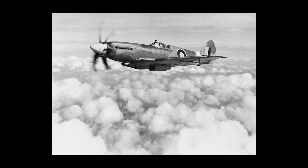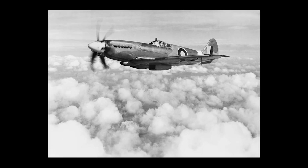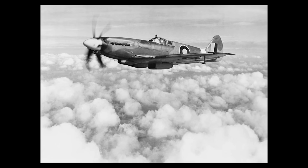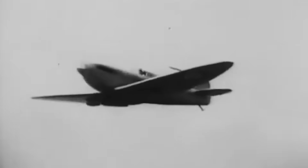Substantial design updates came with the Mark XIV, which boasted a bubble canopy, an expanded tail fin, and a lengthier fuselage. The subsequent Mark XVI, tailored for ground attacks, was armed with 12.7mm heavy machine guns and saw significant action during Operation Market Garden and the liberation of France in late 1944.